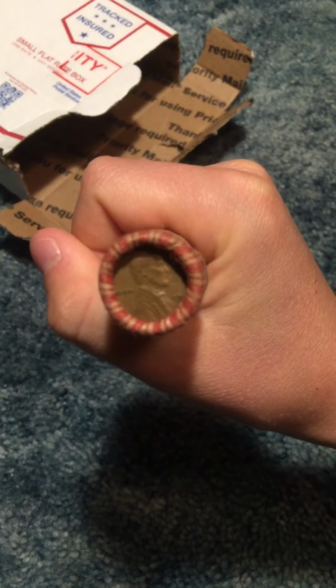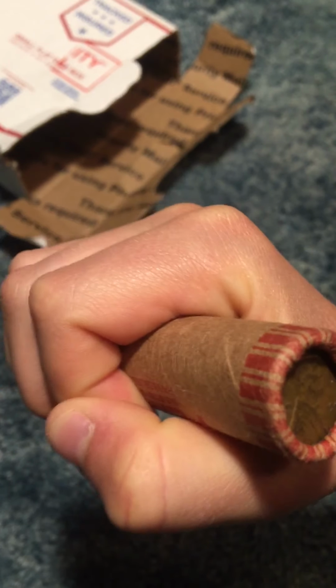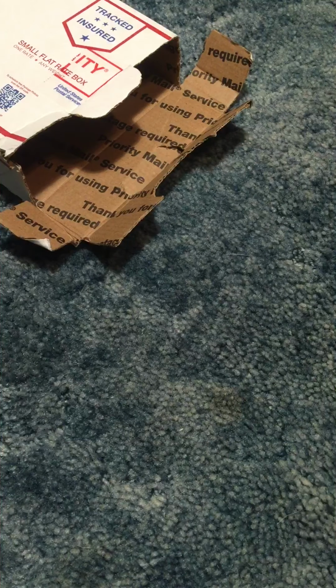Today we are going to be opening up this penny roll right here. I've looked at the top of it, and it is a 1940-something. So yeah, that's our special ender, 1940, and I got this in this package, so definitely go check out the video. Let's get right into this.